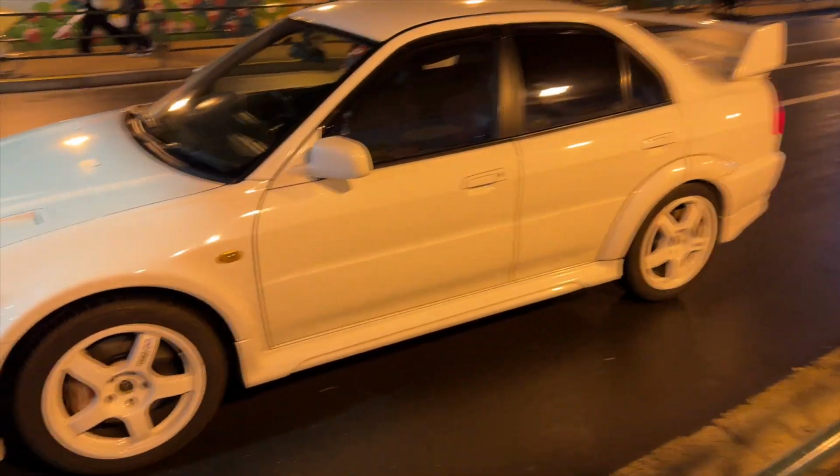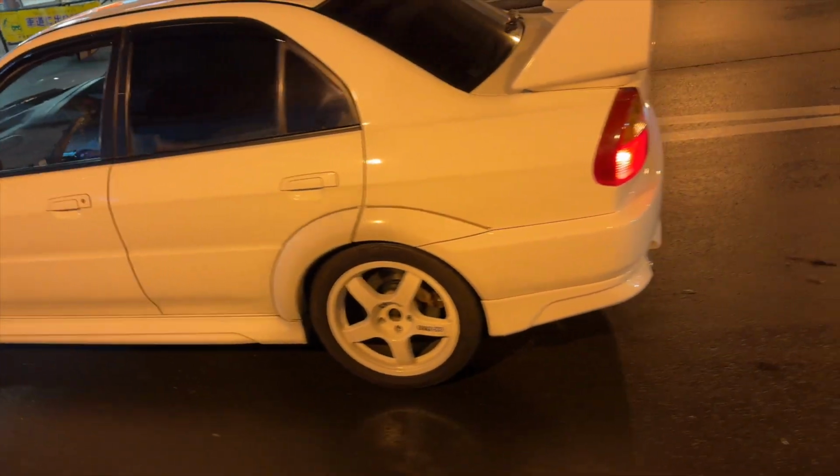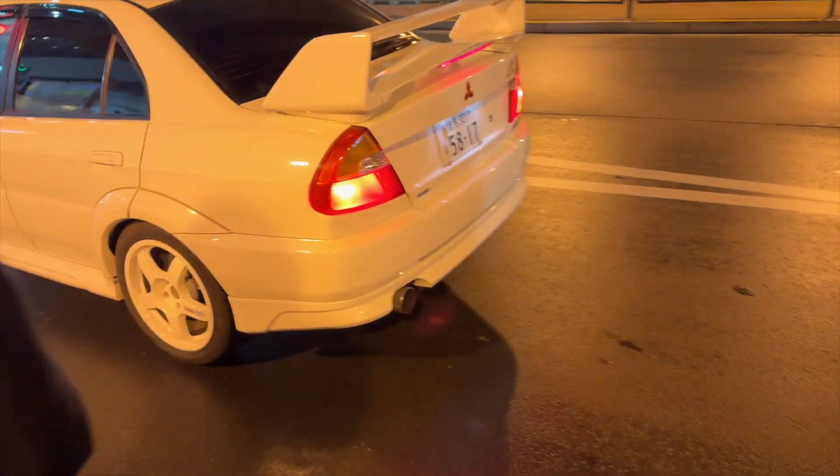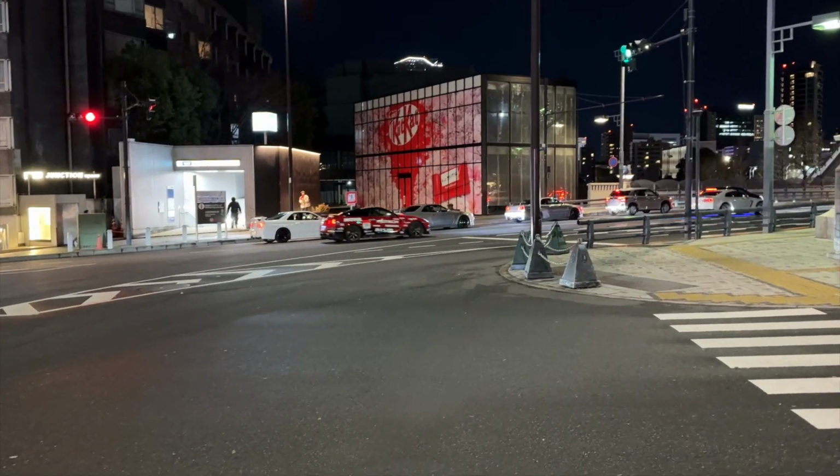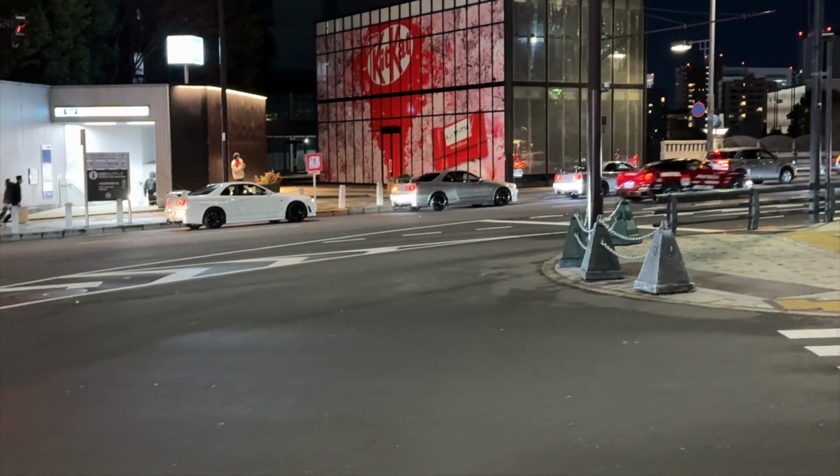Yeah, guys, just rolled out of the subway line. We come across these bad boys. We're on our way to the meet that we've been plugging all day. We're gonna see what this is about. Last year's meet was crazy. Let's see what this year has in store. Oh, I think we're in the vicinity of the right location.